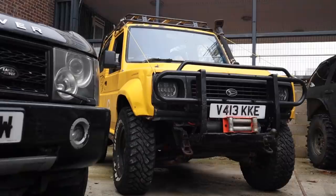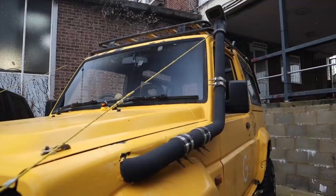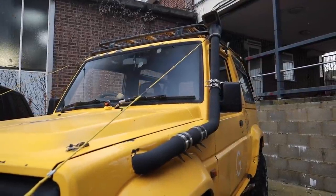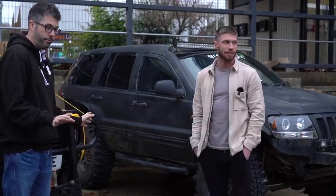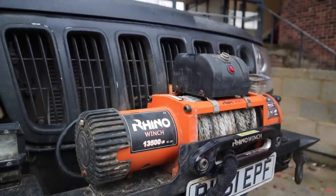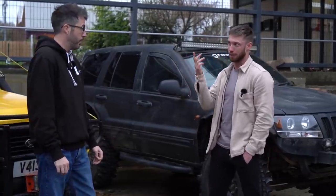This is probably okay, but I think if that was a good clutch, it would have gone round pretty well. It's got a snorkel. It's lifted, it's got good tyres. I don't think the snorkel was necessary, not where we were. Winch is by far the biggest thing. Yeah, that would have got that out. If we weren't there, that would have been stuck.